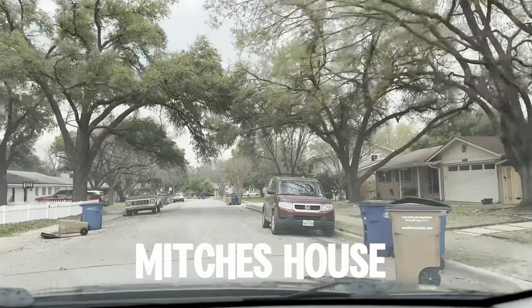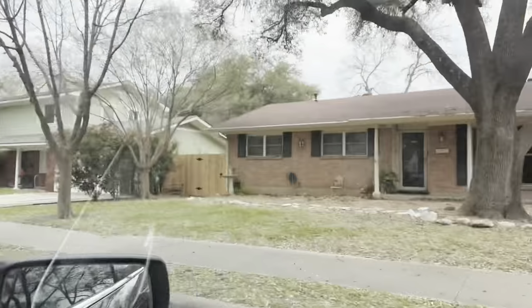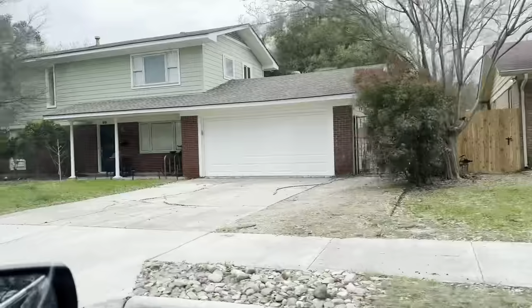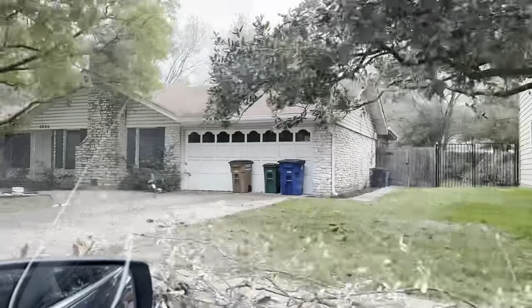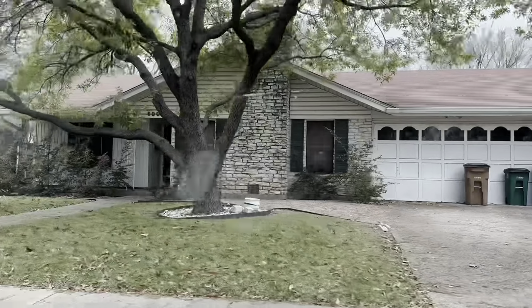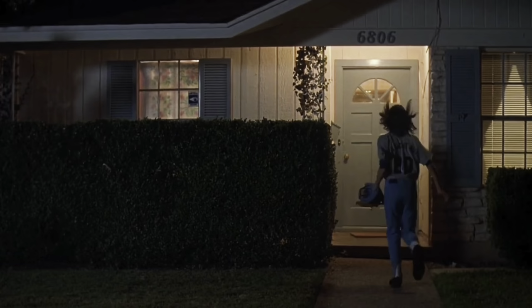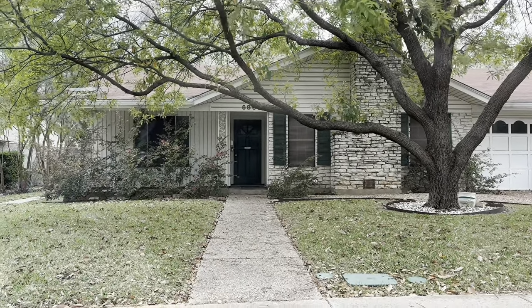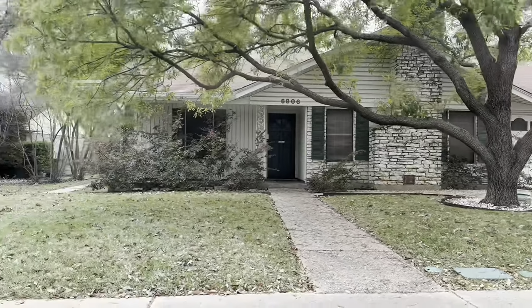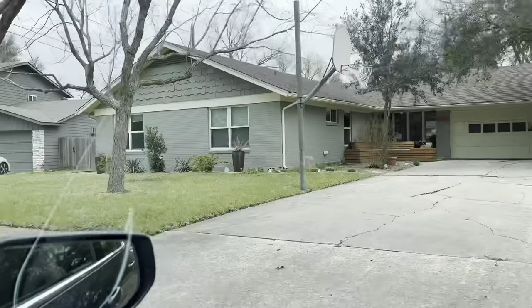Okay, Mitch's house, 6806, 6810, 8886, this little one. Yep, this little guy. So it looks a little different for sure. But yeah, that'd be Mitch's house right there. No soliciting. Yeah, see, they have a sign because they must get people that come by and stop and take pictures. They're probably like, what's this movie? We've never seen it.